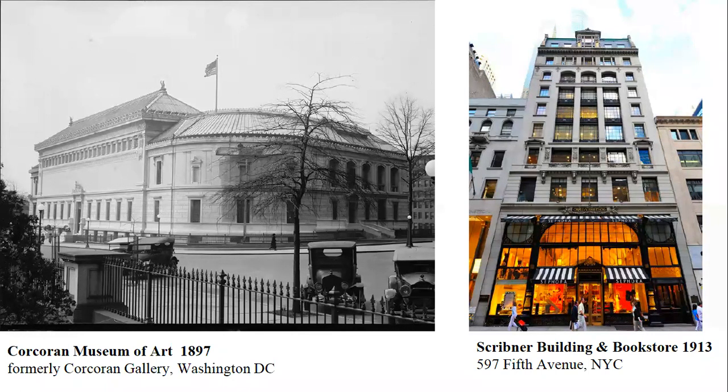Flagg's sister Louise married Charles Scribner, the publisher, and Flagg designed the company's first headquarters on Lower Fifth Avenue. And on the right is the other Scribner building, the bookstore by Flagg at 58th and 5th, circa 1913. He also designed a townhouse for Charles and Louise Scribner on the Upper East Side and another one for their son, Arthur.